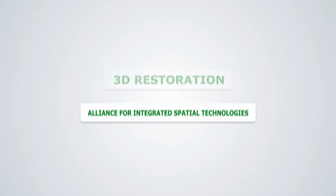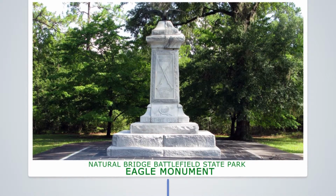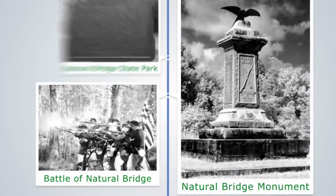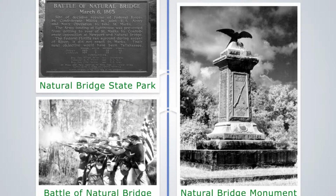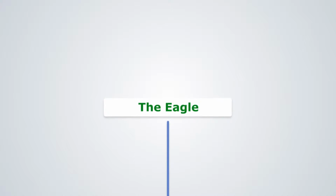The monument is an eagle on top of a granite structure that actually commemorates the Civil War in Florida. This was a Civil War battle, the second largest in the state of Florida, where the Confederate Army actually held off the Union. So this monument is commemorative of that battle. It's a 6-foot wingspan copper eagle that sits atop this monument, and the eagle is really what has been vandalized.